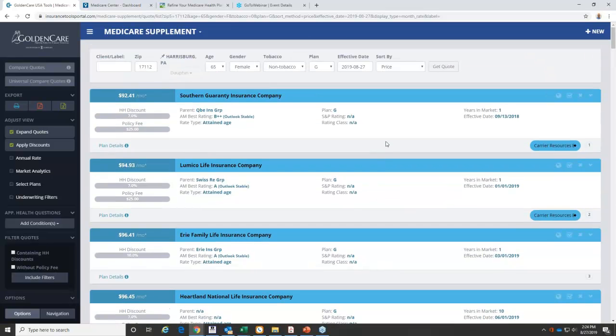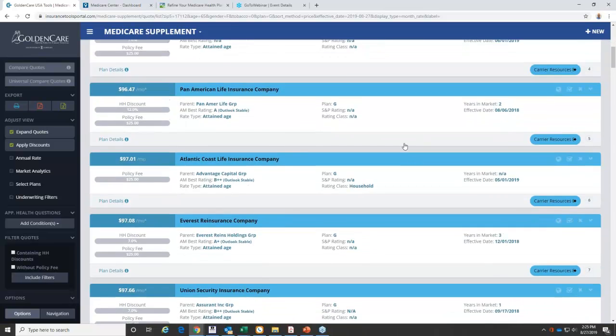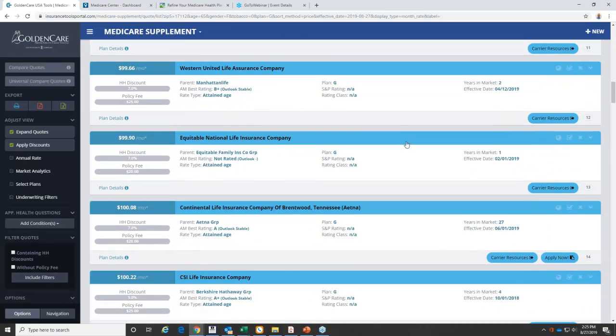So if I look at these, you'll notice there's not a big difference in price. 92, 94, 96, 96, 96, 97, 97. Some of these are maybe not huge names, Everest or Union Security or Shenandoah or GPM. I'm looking for a big one, there's one, Aetna Continental. Aetna's number 3, I think, in national sales, so they're $100. If I'm picking between that or maybe a B+ rated Western, for 30 cents, I'm going with the A-rated stable company that's been in the market for 27 years.